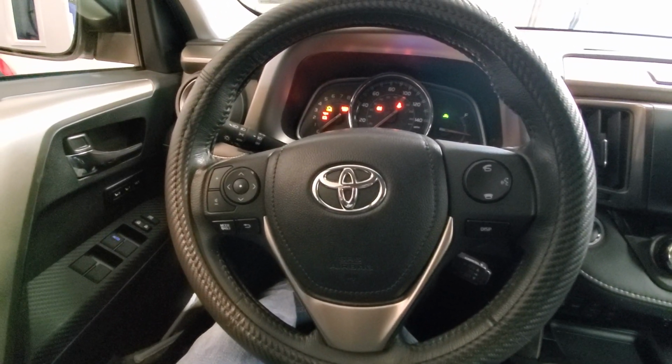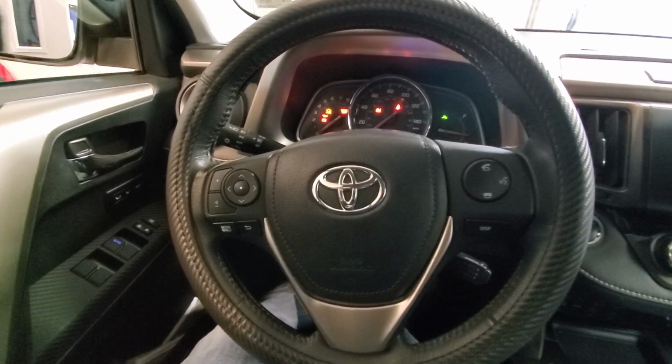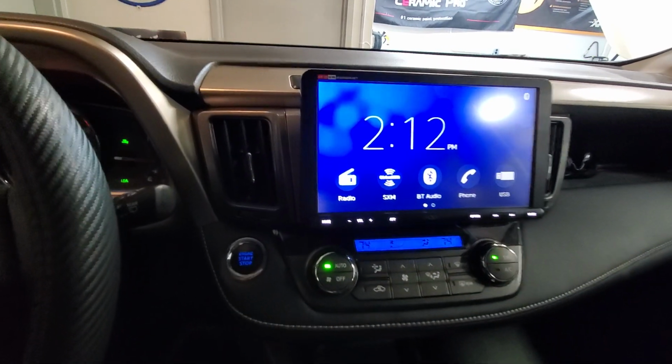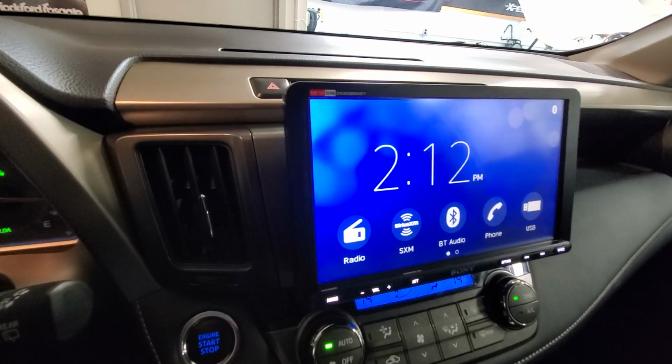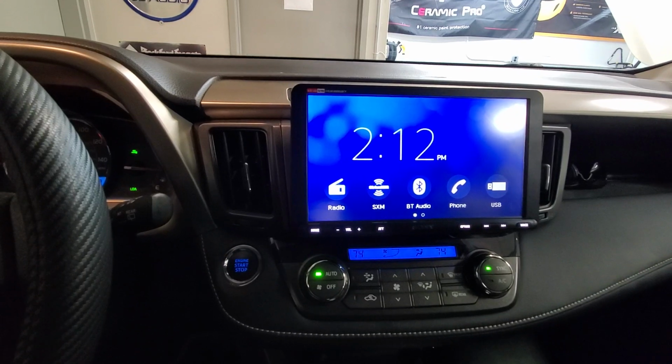Here today I got a 2015 Toyota RAV4. Customer wanted to upgrade their factory head unit. So what they chose was this Sony AX8000. It's a floating 9-inch screen. Has Bluetooth audio, Apple CarPlay, Android Auto.